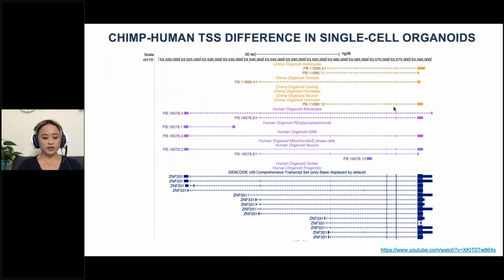In another study, researchers sequenced cerebral organoids of human and chimp. As you can see here in gold and purple colors, between the chimp and human cells, there is a difference in the preference of transcription start sites.